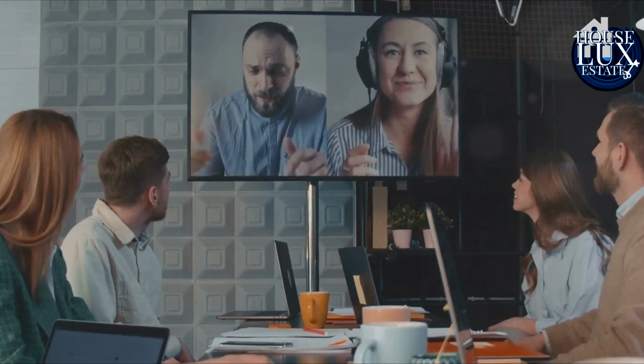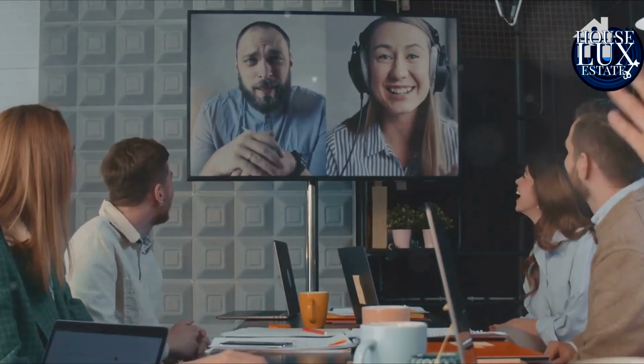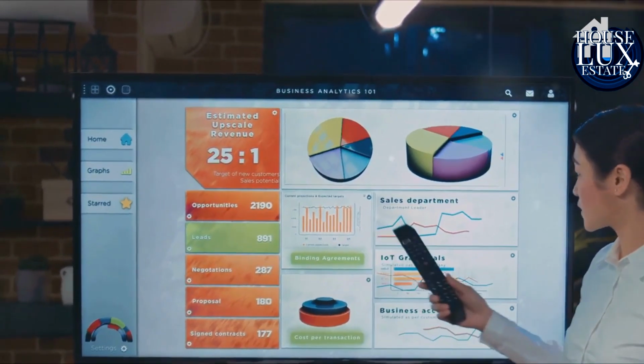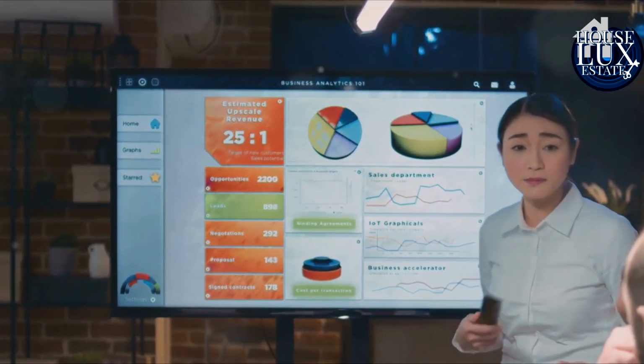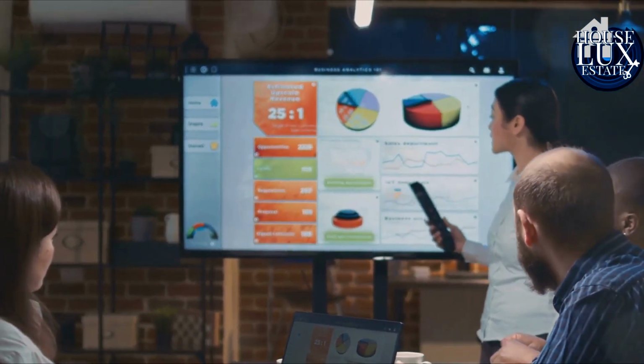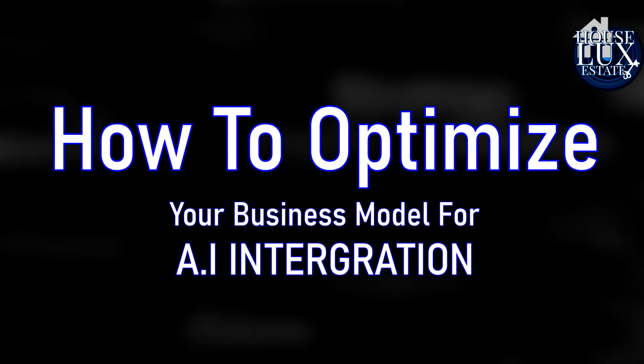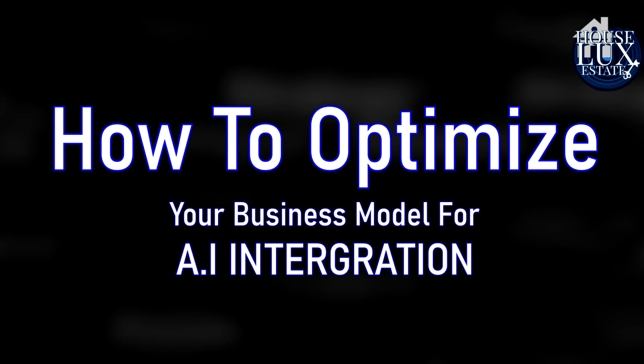Here, we delve into the intricacies of integrating AI into your business model, a crucial step to stay ahead in this fast-paced, technologically driven world. We're set to explore how AI can streamline your operations, enhance your decision-making process, and ultimately drive your business towards greater heights. Today, we unlock the secrets of optimizing your business model for AI integration.